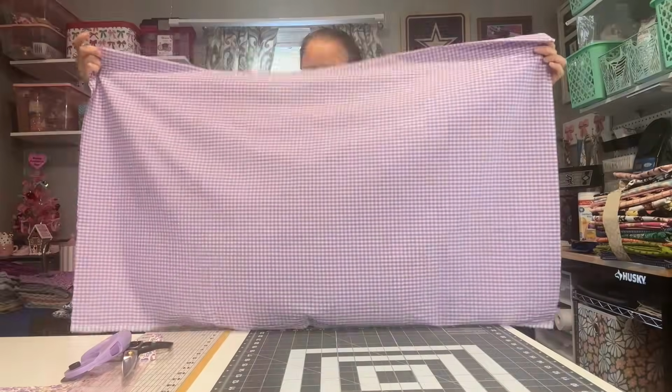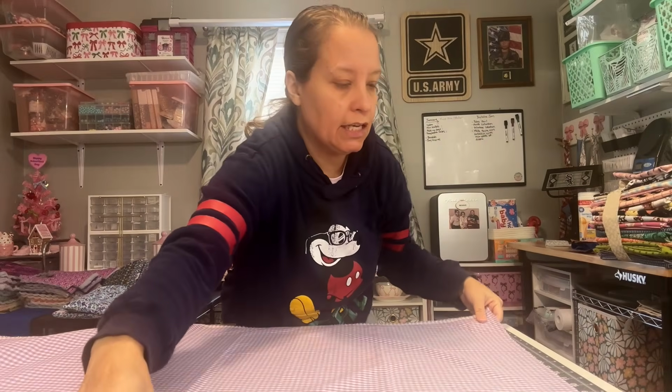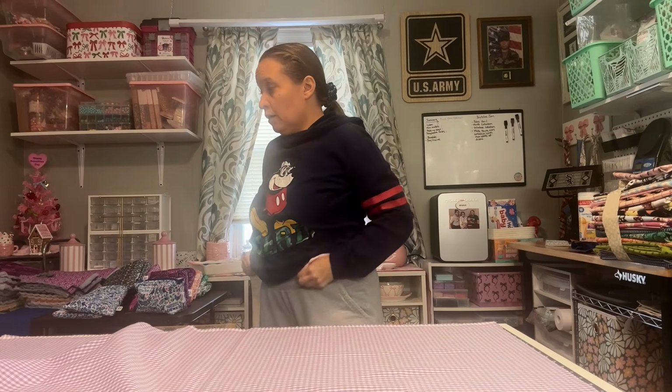All right, so with this one, we're gonna go ahead and cut the liner the same measurements, but in this one, I don't know if I want to add the same liner for the straps, just because I don't think it would look right. So I might just add a different one, like a light purple, whatever, just because I don't think it would look right with this type.